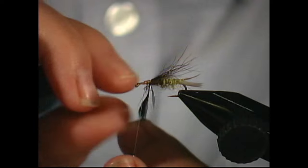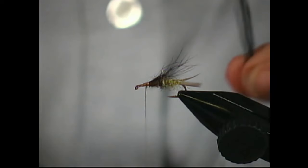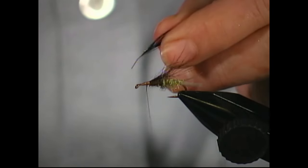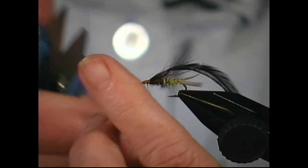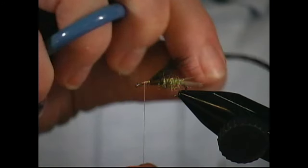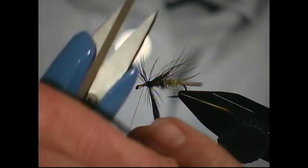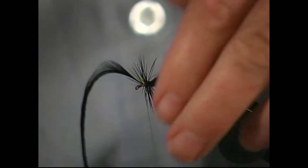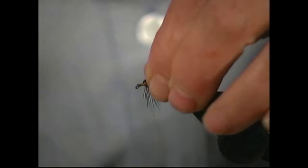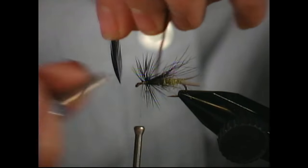Take several turns of the black. That one turned on me a little. Doesn't want to go on the way I want him to. So we'll start over here a bit. Let that hackle know who the boss is. There we go. There, that's better. Get rid of the end there.